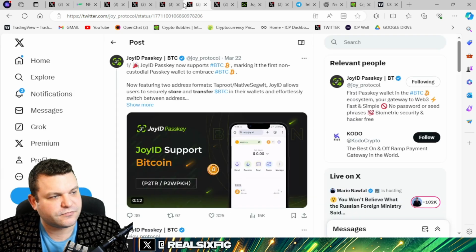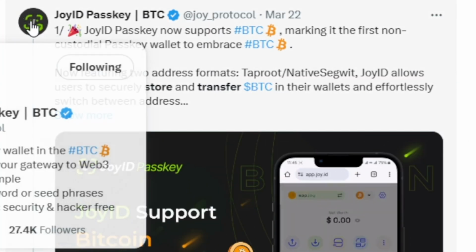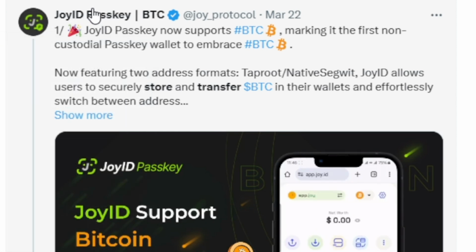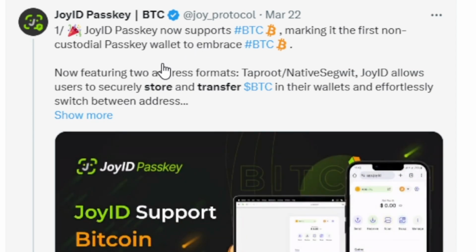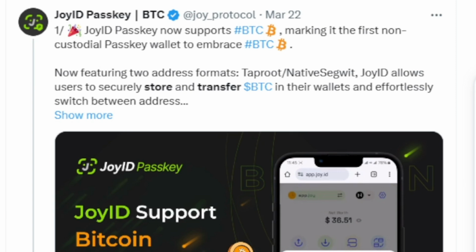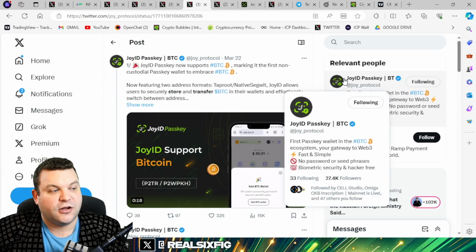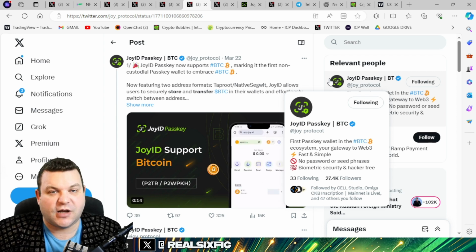That's awesome. This gets me excited, folks, because Joy ID, Cypher Wang, I mentioned before, is the brains in his studio, Cell Studio. I think there was another one, running blanks right now. But Joy ID now supports Bitcoin, making it the first non-custodial passkey wallet to embrace Bitcoin. Joy ID is by far the best mobile wallet I have ever used in my life.